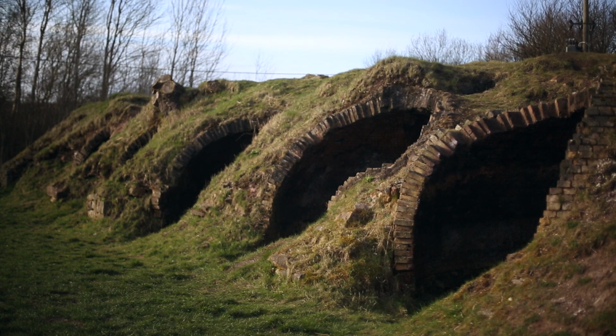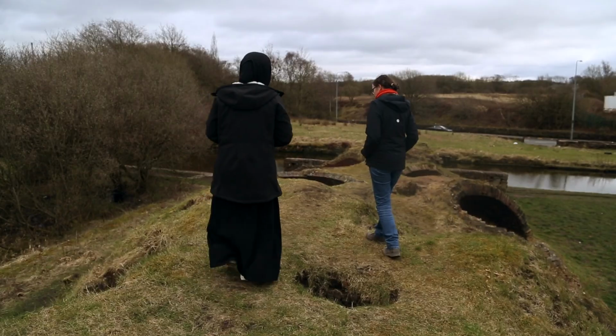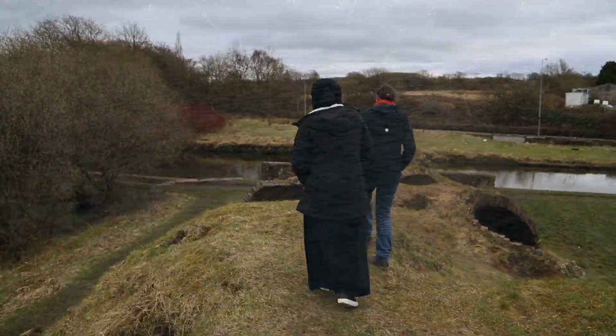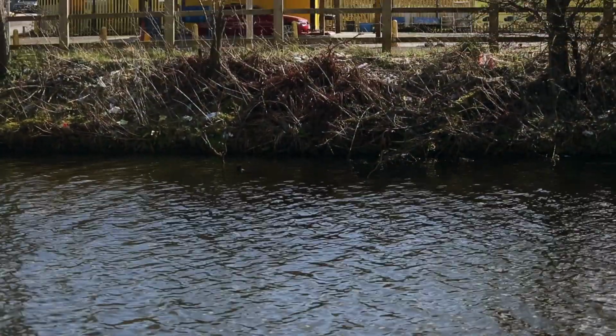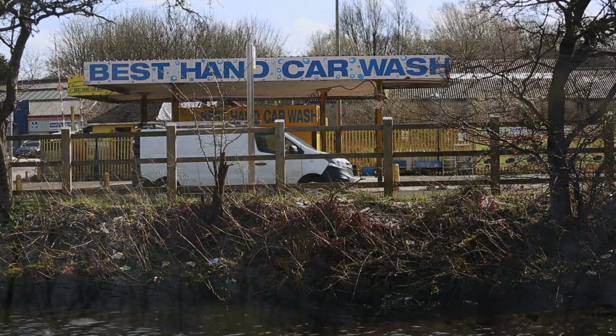Wow, they're fabulous, aren't they, as sculptural objects. Whereas this was a very industrial path across the canal, this very modern, busy road. So that was a really nice contrast, really.